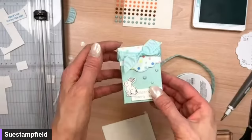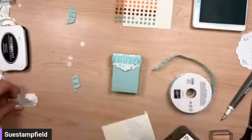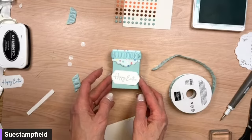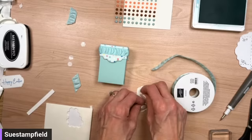This is our little bow on top. And then on the back, we're going to put our Happy Easter as soon as I find it. Oh, found it. All right, let's grab our Happy Easter right here. And that is just a teeny weeny bit, just a skosh wider than the box, but that's okay. So I'm going to put our dimensionals on the back.